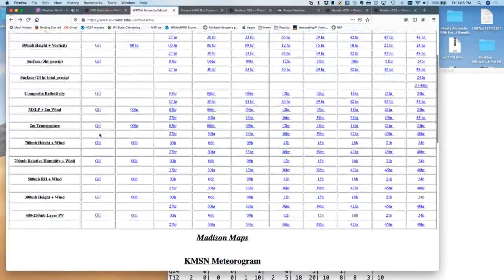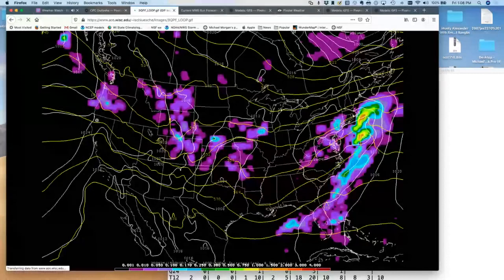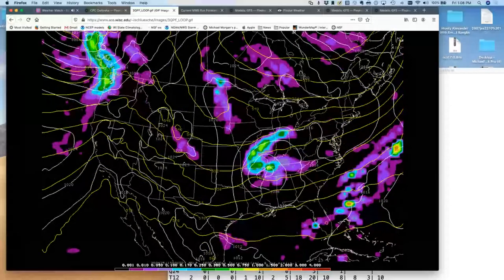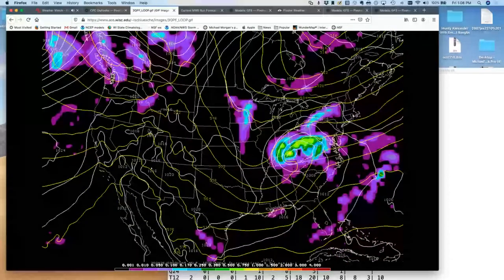And then looking at the surface map with precipitation, we're just on the edge of the precip. So this is showing the very light precip, and maybe change the scale just a little bit at some point. But there's the evolution of that cyclone. You can see it deepening to our south.